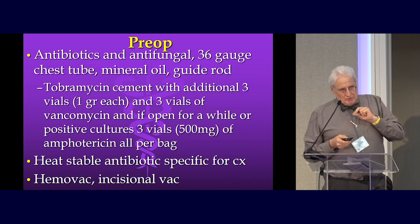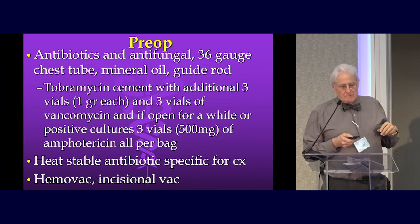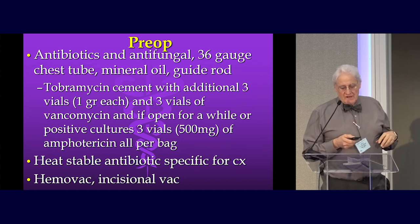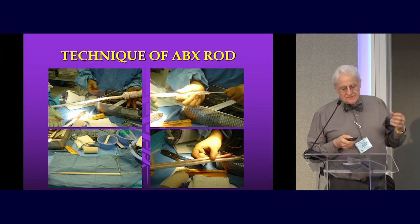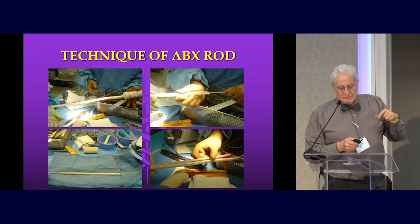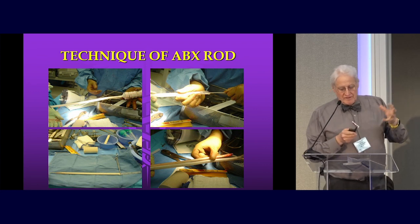You can do specific antibiotics for the cultures, but they have to be heat stable. Hemovacs, incisional vacs, those kinds of things are used after the 2nd stage. So I actually like the antibiotics draining out. And so this is us just making it with the French tube, and we use a guide wire that you ream, and we bend it, and then we stick the head of it into one of those green Davol sucker heads that I put mineral oil in, so that way it can come out.